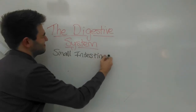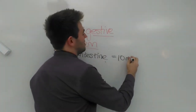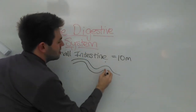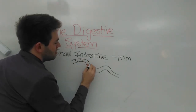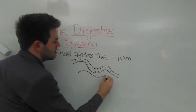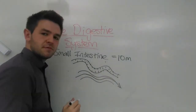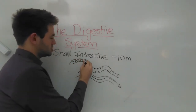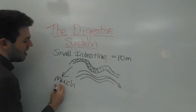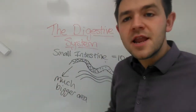the small intestine. Now the small intestine, you've got to remember that it's not actually that small. It's actually 10 meters long. But it's really, really thin. It's a really thin tube which has lots of little hairs on it like this. Lots of little hairs on the outside. And if you compare with this here, the food can just go whee and out. Here, there's going to be a much bigger area. And with a bigger area, hey, there's more place.